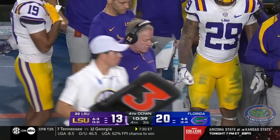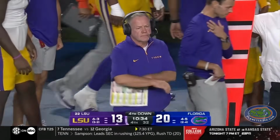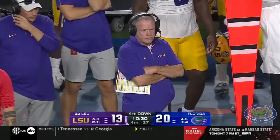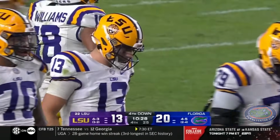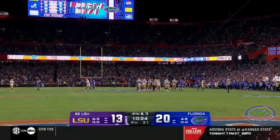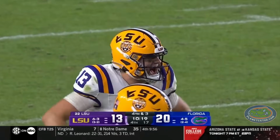Be interesting to see what they do here. Yeah, right to midfield. It's going to bring up, my guess here, they're still trying to establish the spot. Oh, they got a favorable one to the Gators 49. It's going to set up 4th and 3. We're going to go for it. Gators turned them over on downs earlier tonight.